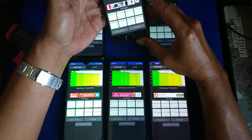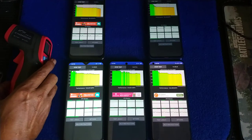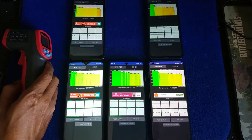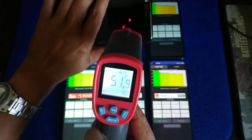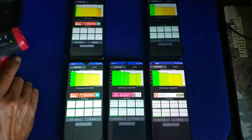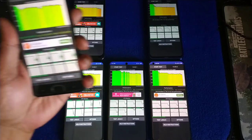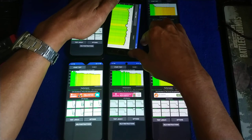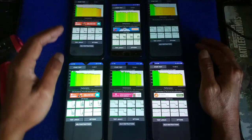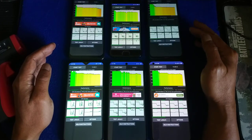Oh, almost heating up. Have to cool down the phone. This is dangerous. I put it in front of a fan to cool it down. MI6. Finish.